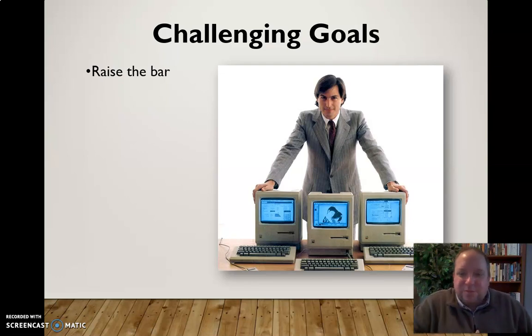There's the classic story of Steve Jobs and the development of the Macintosh. If you're familiar with that, he was telling his team that they were going to make a dent in the universe, right? They were going to do something so spectacular. And what's really interesting about that story is that Steve Jobs was not a technology guy. He was not a computer guy, really. He was more of a design person, right?